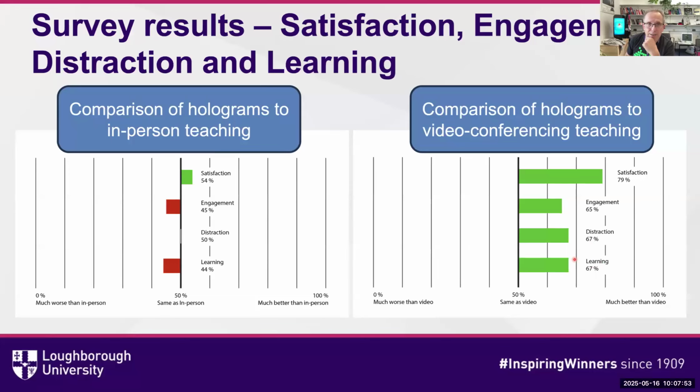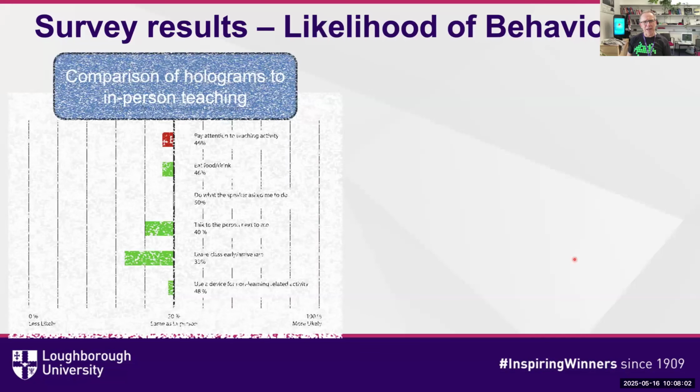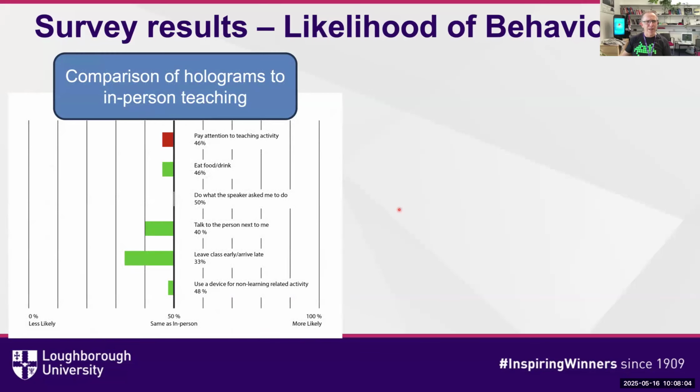Now, obviously, this is all subjective. We were also interested in the whole thing of authority figure. So, did they feel like they might be more likely to exhibit negative or even possibly positive behaviors? Most of this, compared with in person, is close to the same as in person. Apart from they seemed less likely to want to leave early, so they felt like they needed to be on time and not just wander out.